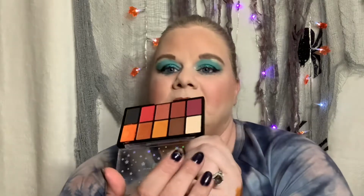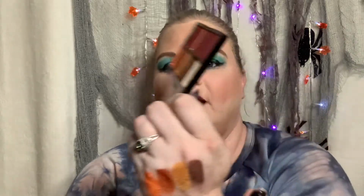Next up, we have the only brown in the palette. So we're gonna put that there. That's swatched out way better than the other brown that was a matte, but that did break in the pan, and I did have to clean it off, repack it with alcohol. And this one is a lid shade, like a skin tone shade. I don't know why they feel it necessary to have these in them. Well, that one shows up a lot better than the other one did. That's a little better of a color.